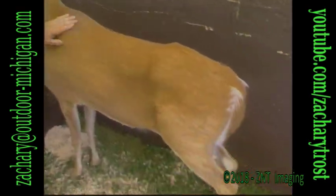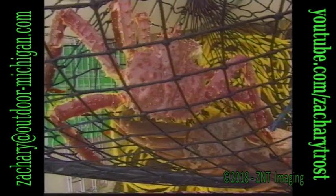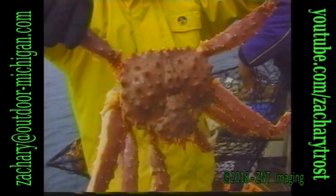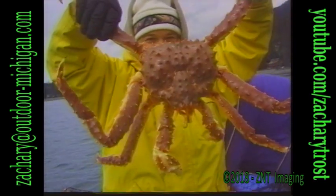One of Jennifer's adventures was setting pots for crabs. She fished for 3 kinds of crabs. The first was mainly tanners. That's what they call them in Alaska. A tanner is what we call a snow crab. These are great eating, but the real prize is the huge Alaskan king crab. Jennifer caught a few, but they all had to go back because Alaskan law says that only Alaskan residents can keep the big king crabs.